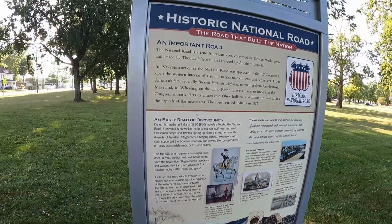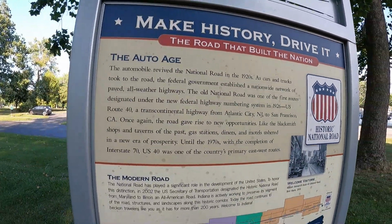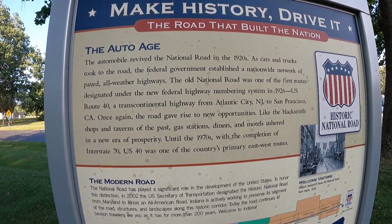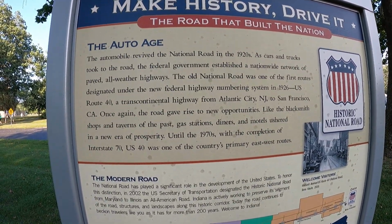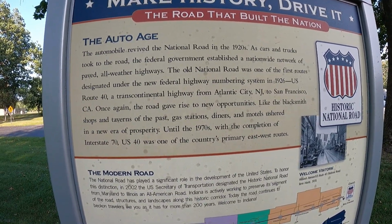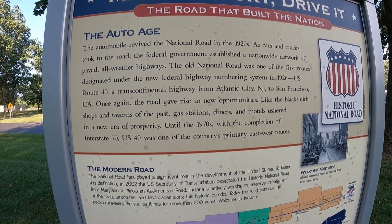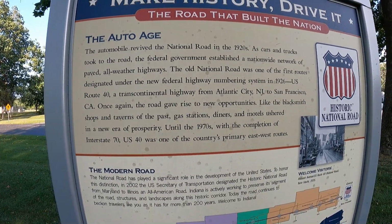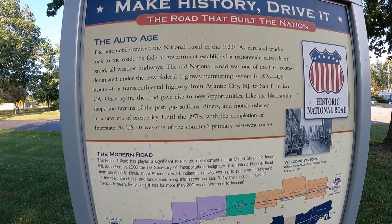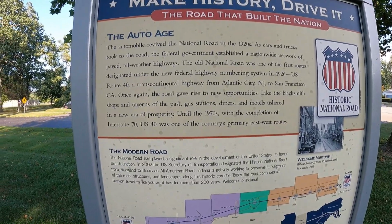So I'm going to go ahead and go on the back here. So about that comeback, the automobile revived the National Road in the 1920s. Cars and trucks took to the road, and the federal government established a nationwide network of paved all-weather highways. The old National Road was one of the first routes designated under the new federal highway numbering system in 1926, kind of like Route 66. But this time, it was named U.S. Route 40. So that went all the way from Atlantic City, New Jersey, all the way to San Francisco, California.